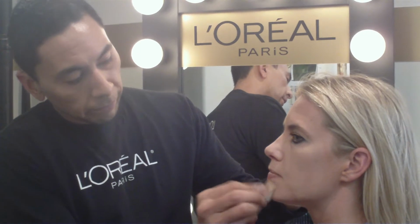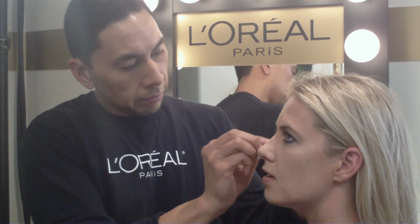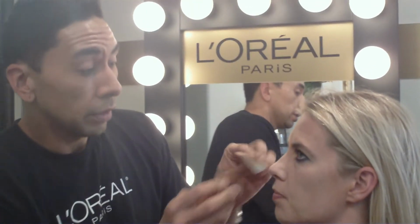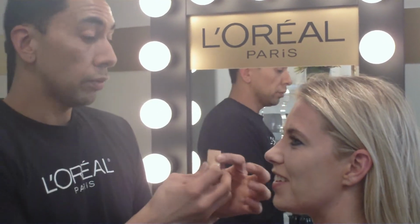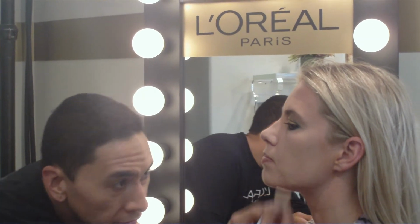What do you normally wear? More of a liquid or a powder? Mineral powder. Mineral powder? And those are good, but sometimes they can accentuate lines and dry out the skin. I always make sure I take it on the chin. A lot of people don't do that, even if it is the right shade. You know, you still want to cover it right here. Nothing worse than a line.